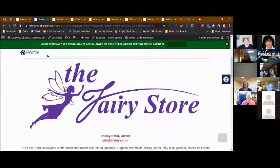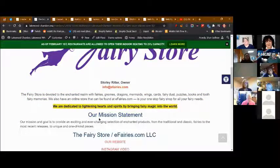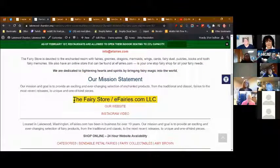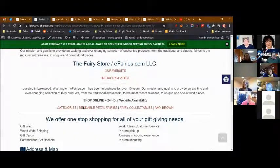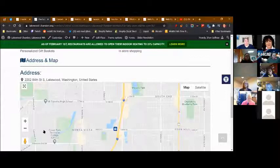So here is a page that was created for the Fairy Store based on her submission. Shirley Ritter, the owner, she provided me her logo through the web page profile. She uploaded the graphic and gave it to me. She provided me this text. She basically gave me her mission statement and other information here, gave me the full name of her business. And then she provided me additional links, so her website, Instagram video, shop online, 24-hour website availability, categories, bendable, pedal fairies, fairy collectibles, Amy Brown. These are links that she provided with the actual labels. These are the services that she provided. And then it goes on to the other information like her Facebook and Twitter.